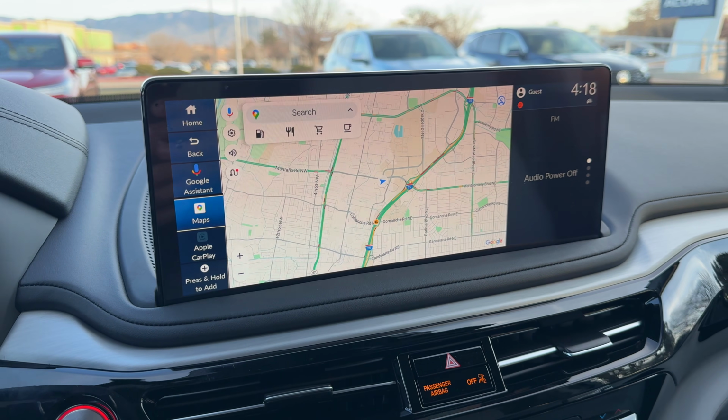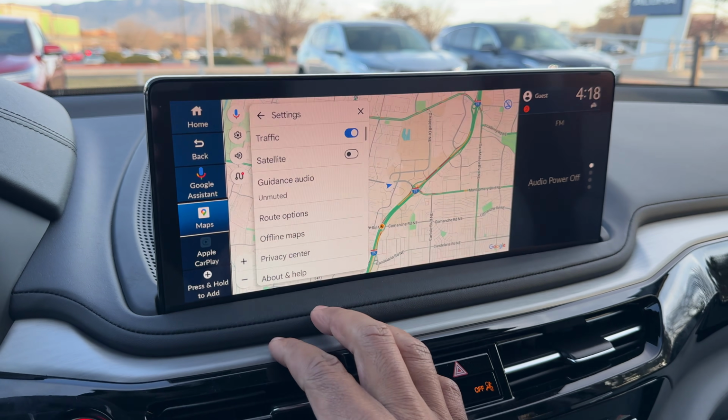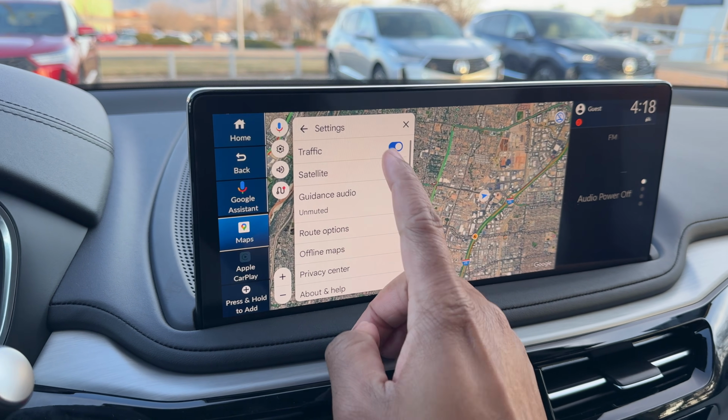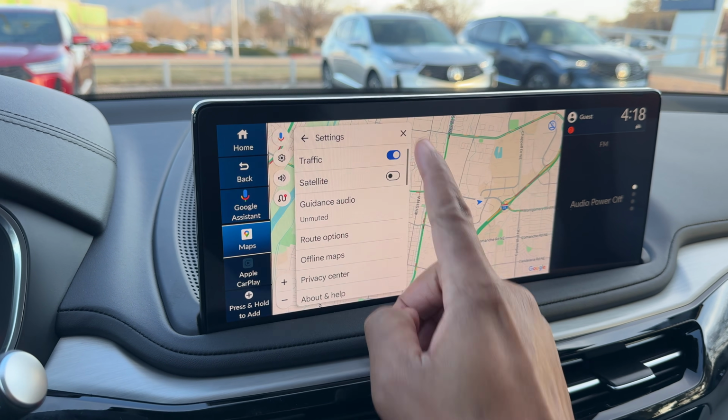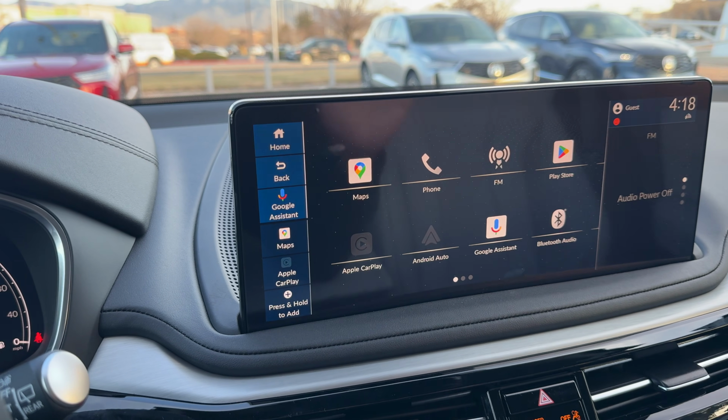So this is Google Maps that we're already on. It looks exactly how it'll look on your computer screen. You can even change the view to satellite in your vehicle. Look at that. That is crazy. I'm going to leave the satellite off, and you can hit home. A very easy, simple layout.